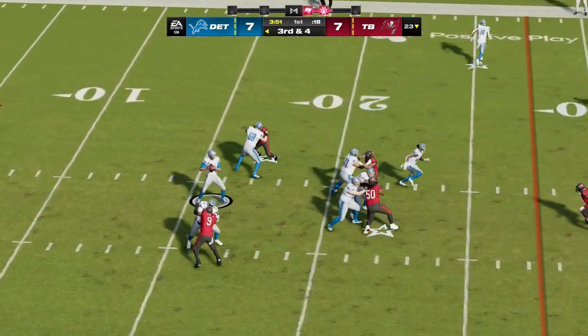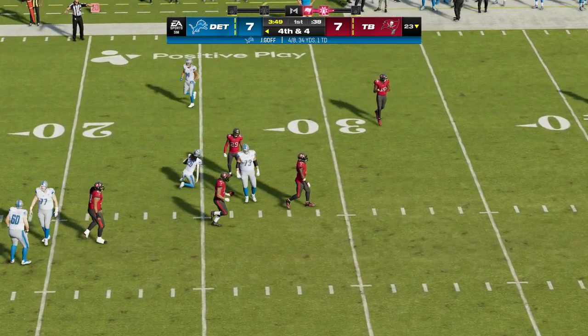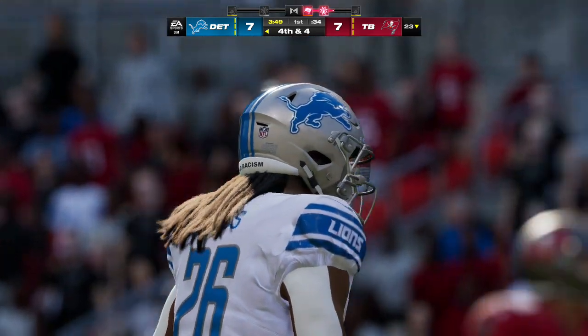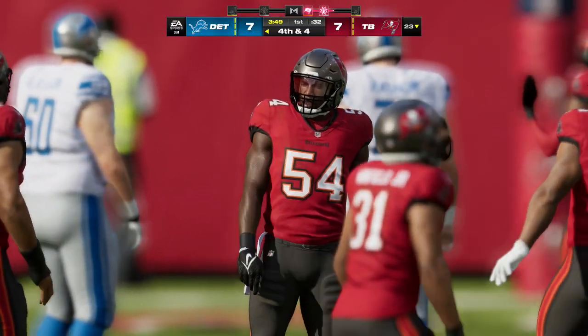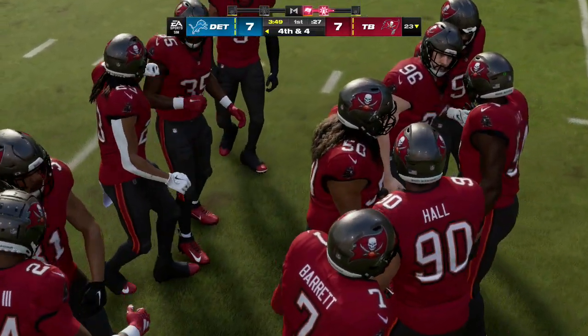Here's Gall. And that is incomplete. And that is how you respond after taking one on the chin to begin this game. Give up a first drive touchdown, go back out on defense, and completely shut them down to force a 3-and-out.